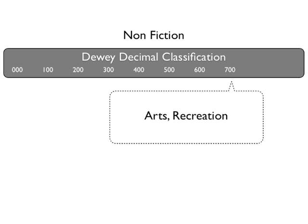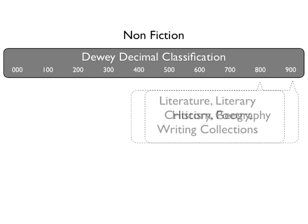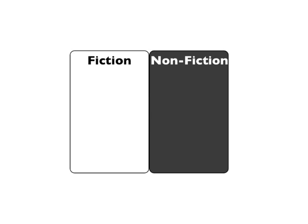The 700s are books about arts and recreation. The 800s are books about literature. This includes books of literary criticism, books of poetry, and writing collections. The 900s are books about history and geography.